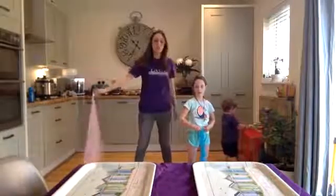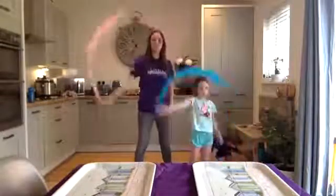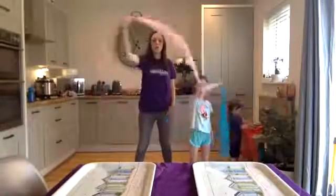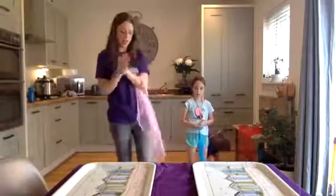The wheels on the bus go round and round, round and round, round and round. The wheels on the bus go round and round all day long. Well done, give yourselves a clap.